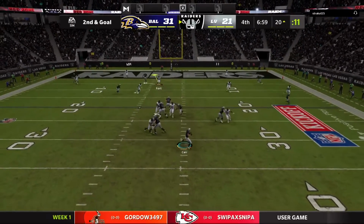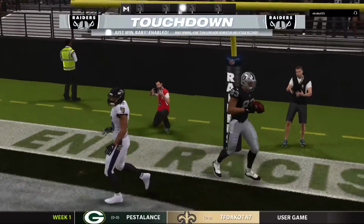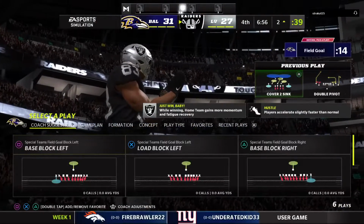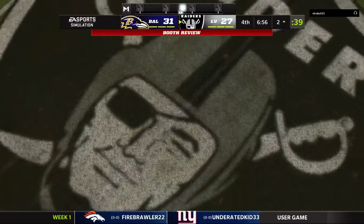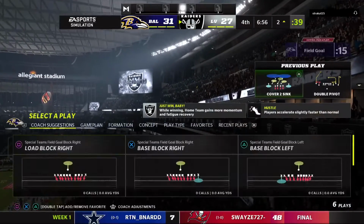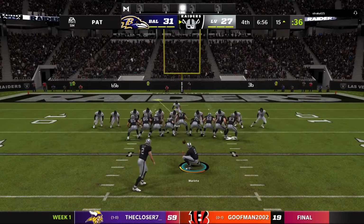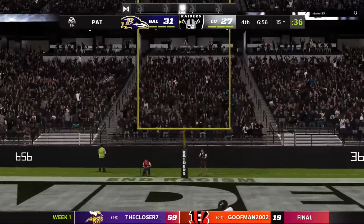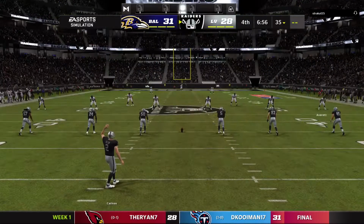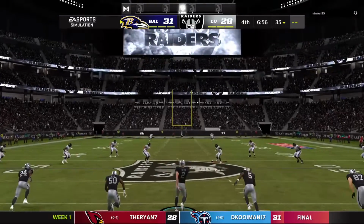Now Carr. And he finds Waller in the end zone for a Raider touchdown. Darren Waller there to make the grab. And the Raiders have made it a one-score game again here in the 4th. And now remember, all touchdowns are reviewed. And in a tight game like this, they're going to take a good long look at it. So they called it a touchdown originally, and this will stay a touchdown after the video review, so they had it right.